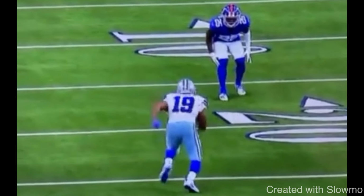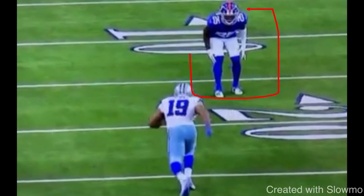So let's talk about it, right? So this DB's inside shade. It is no different than what we talked about in press coverage. Wherever his shade is, wherever his leverage is, that's what he's trying to take away. He's trying to stop the inside breaking routes. But the reason why he's in off man coverage is he's trying to stop the deeper inside breaking routes, like a post or like a dig, right?